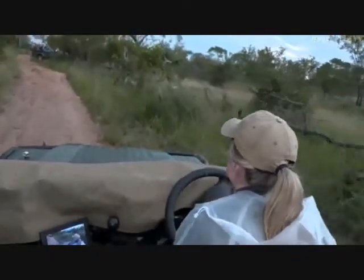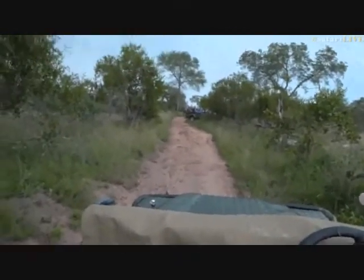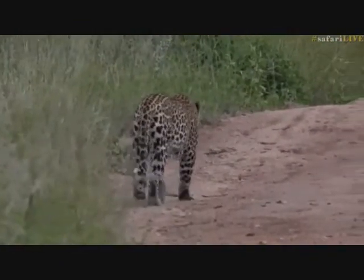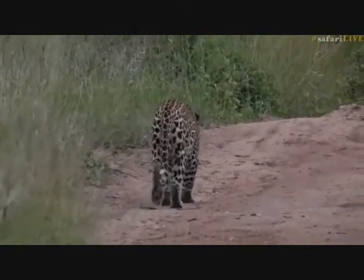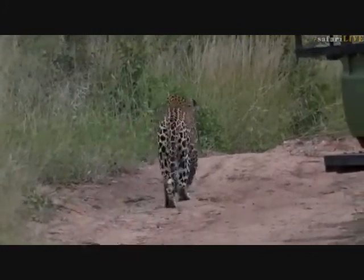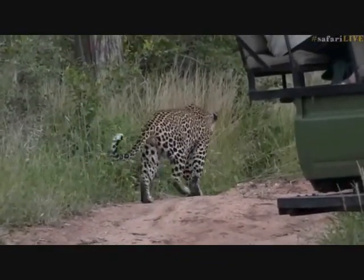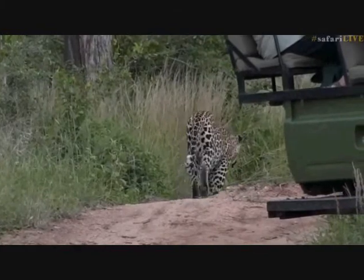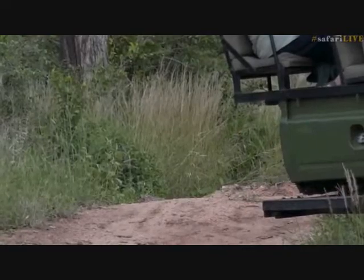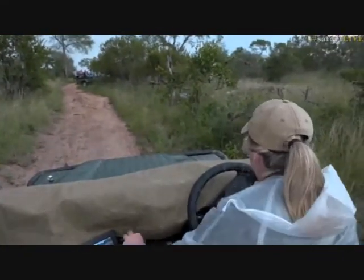Now you'll see there is another vehicle. We'll just get a spot so we can see him walking down the road past them. And no fear, not even looking back at the vehicle, completely relaxed. Now I hope he finds something along this way. We've just seen many impala and also quite a big herd of elephants off Vulture's Nest. Here we go. Using the luxury facilities. I wonder if we're going to get that delicious popcorn smell that you normally get from the leopard urine. There we go. There you go.